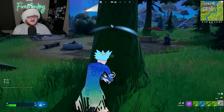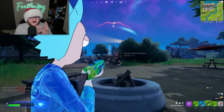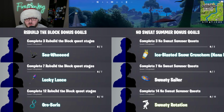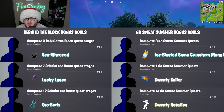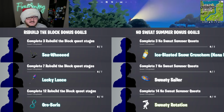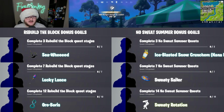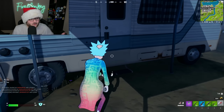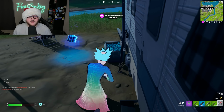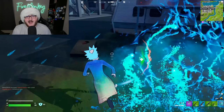But rewards aside, let's go ahead and split up the 2 different challenge sets so you understand in more detail which ones go to which category. So 3 of the rewards are going to be a part of the Rebuild the Block bonus goals challenge set. Now Rebuild the Block is related to the 3 different Tilted Towers blocks that are going to be funded by the community between 3 different choices for each of them. It's basically like, hey, spend your bars on which block you want to see arrive over at Tilted Towers, and as you spend bars and do some challenges, you'll be able to earn that Seaweed Contrail, that Lucky Lance Pickaxe, and the Ouroboros Back Bling entirely for free.